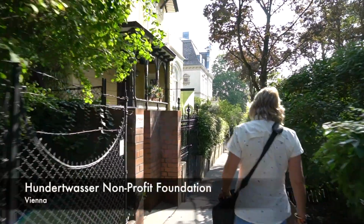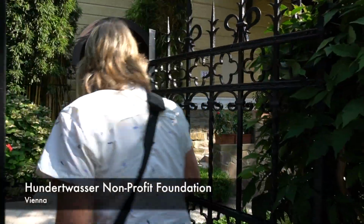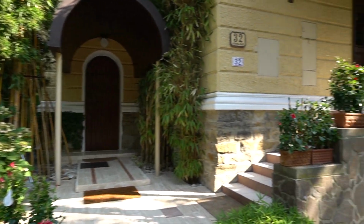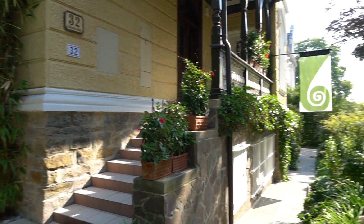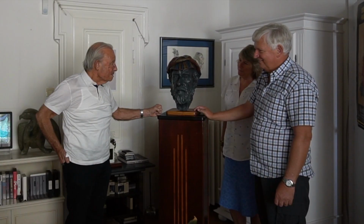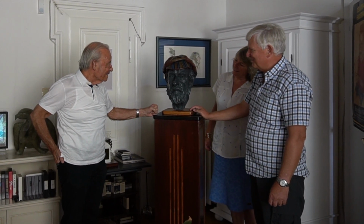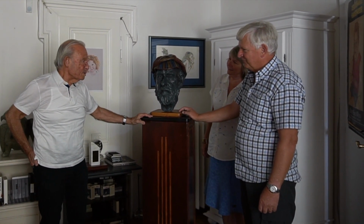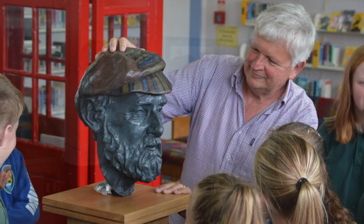We went first to visit Joram Harel and his team at the Hundertwasser Foundation, and it was great to see the flag designed for New Zealand by Hundertwasser flying at the entranceway. Joram showed us the new bronze bust of Hundertwasser. There are now two, one in Auckland and one in Vienna.